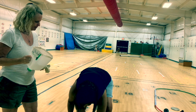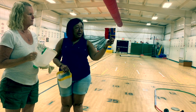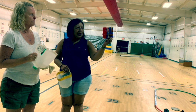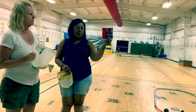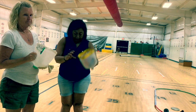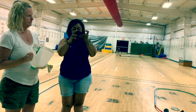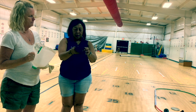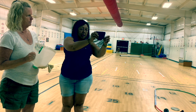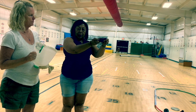We have some homemade bean bags that I made out of a sock that I folded. And then I just wrap duct tape around it so it's a nice flat bean bag. So I just folded the sock like this. And then I just taped all the way around it until it was sealed all the way up.